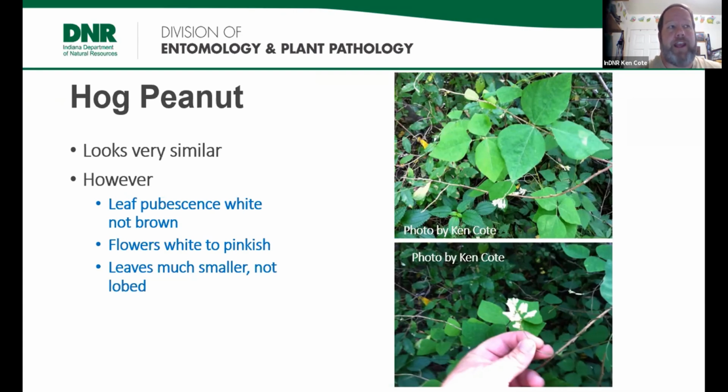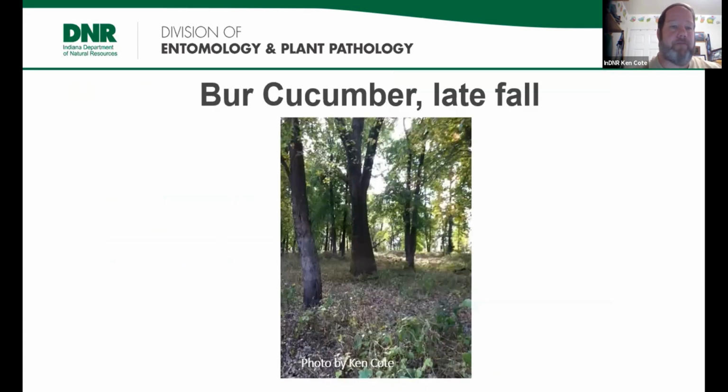There was a case we had where it was a very wet, hot summer, and we did find plants that had very large leaves that looked like kudzu, but closer examination showed it was hog peanut with leaves almost as large as kudzu. So it can produce large leaves depending on the growing conditions.